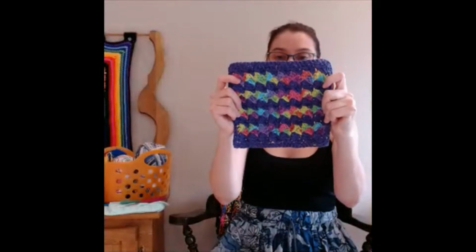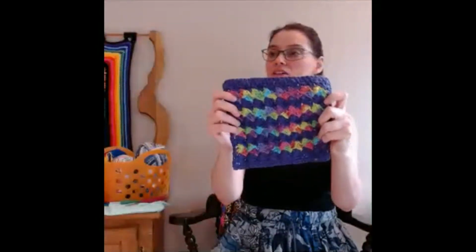It looks like a stained glass window to me. It does look like a stained glass. Yeah, like the light's coming through the colored part. Yeah. I like it. I like it too. It's pretty. I could make a handful of these. I might steal that from you.